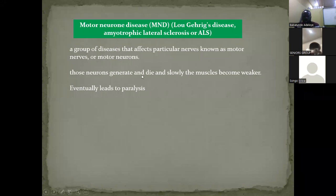Motor neuron disease, or MND, or ALS, is a group of diseases which affect particular nerves known as motor nerves or motor neurons. Those neurons degenerate and die slowly, so the muscles become weaker, and eventually this leads to paralysis.